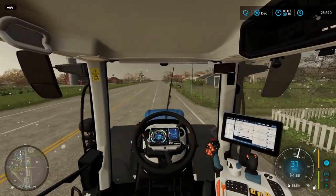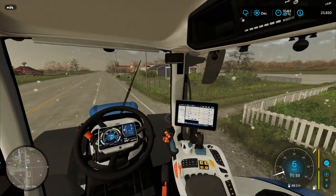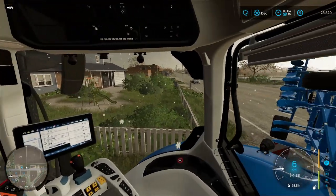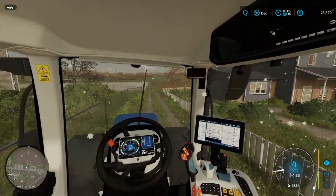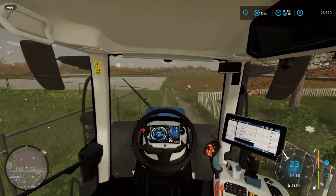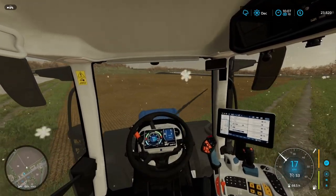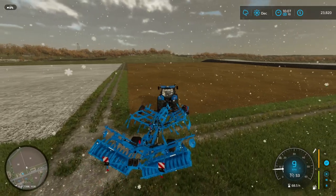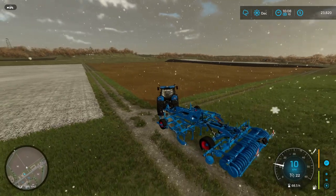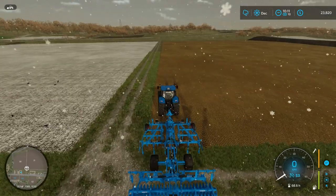All right, I think this is where I need to turn. Quite a tight turn. I want to hit the fence, but I think I got it. All right, let's unfold this for the worker. The working width of this is actually not as big as I thought. Anyways, that's fine. You can turn off the lights. Alright, and I'll set a worker to it.